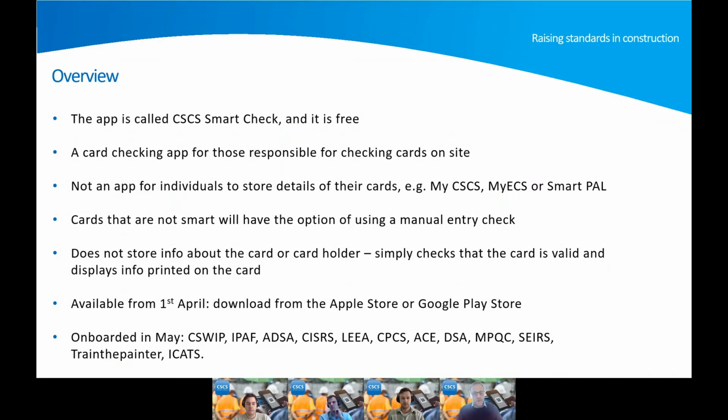As the very first bullet point, I just want to address that the app is called the CSCS Smart Check. That's the name of the app. And there are a lot of questions about what it costs to use, what it costs to download. The app is absolutely free to download, and it's absolutely free to use. It's a really important point, but this app is for those who are responsible for checking cards on site. So we're talking about those site management teams who check the cards as they come through the site gates.